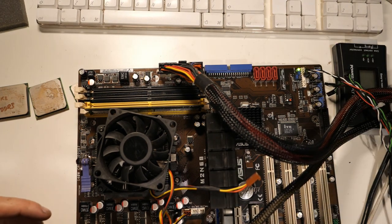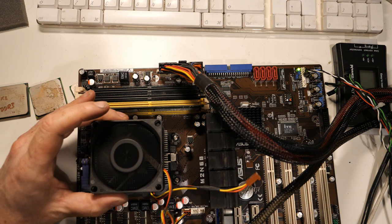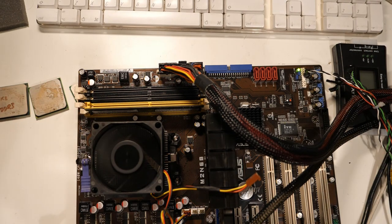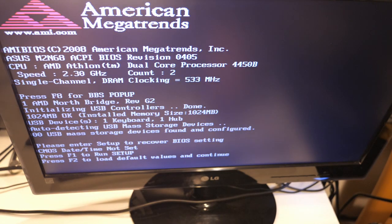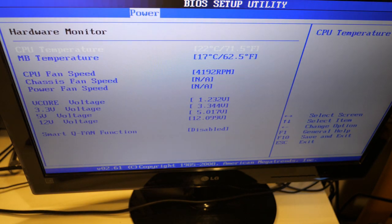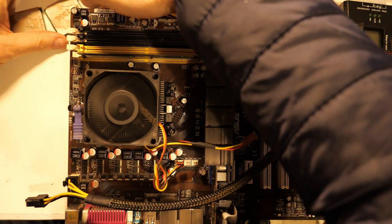So power on, pressing button. Got a light here. And we've got a working system there. Let's have a quick look in the BIOS, hardware monitor. There we go. So, that's a poorly placed CPU. Yeek. You do not want metal things underneath your motherboard.